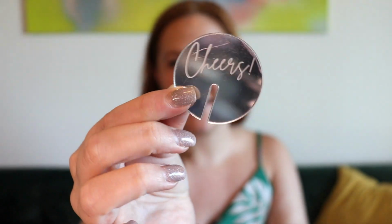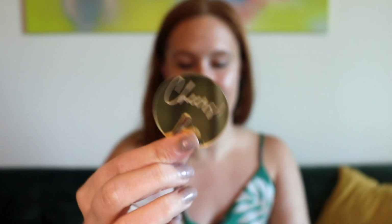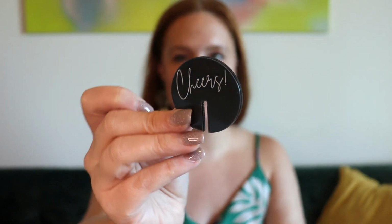Anyways, I'll show you each one. So this one is silver, and then we got a rose gold. They're all so cute. Each one says cheers. And a black one. That's super fun. So that was everything in Vellabox.